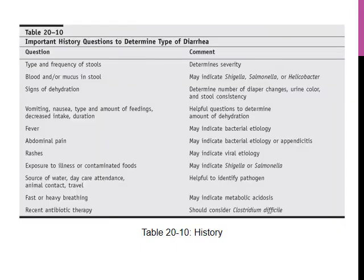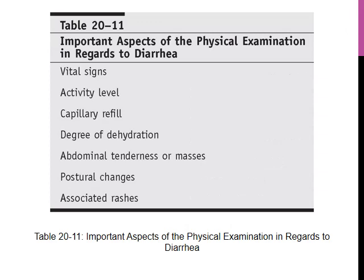This is probably a good place to get a test question too. Maybe a matching. Here are important physical aspects in regards to diarrhea.